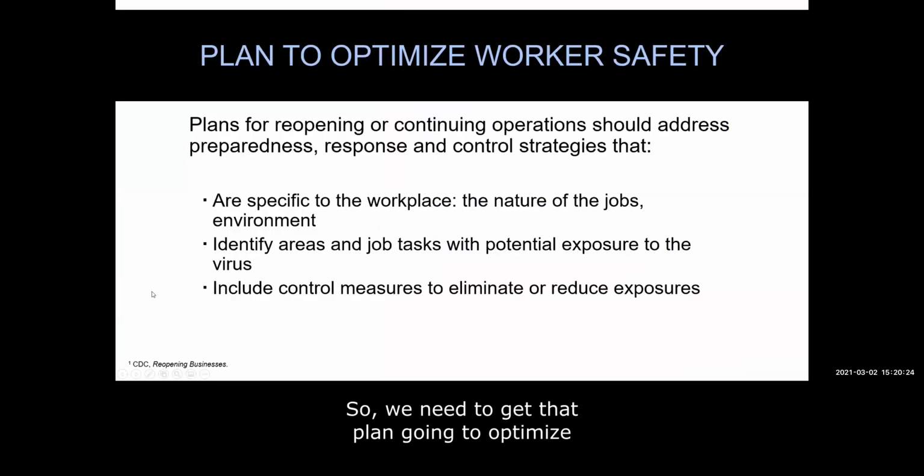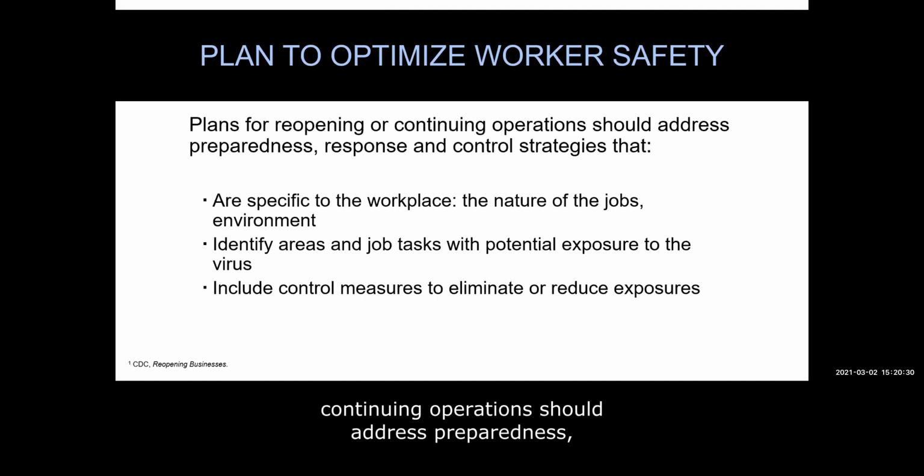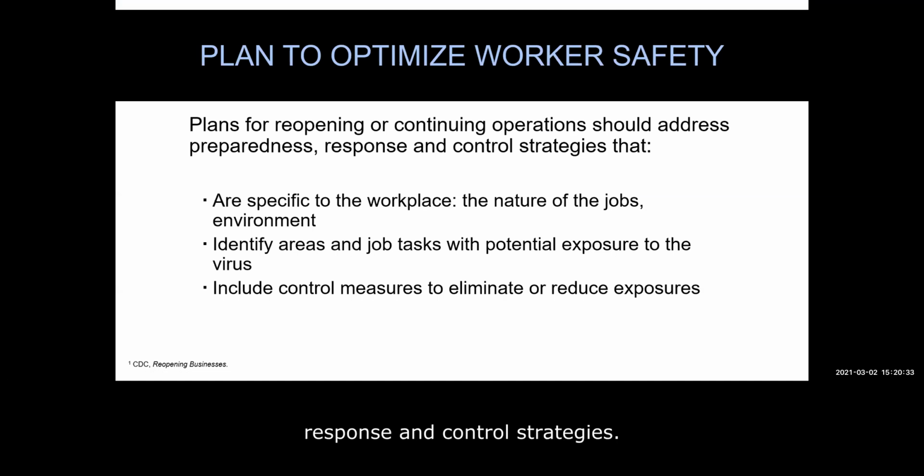So we need to get that plan going to optimize worker safety. Plans for reopening or continuing operations should address preparedness, response, and control strategies. And these are all looking at things that are very specific to the workplace, the nature of jobs, the environment, looking at identifying those areas and job tasks with potential exposure to the virus, and then include control measures to eliminate or reduce exposures.